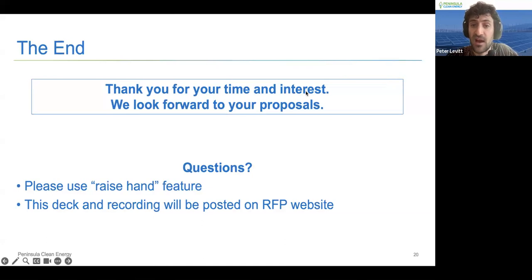Is there a PPA form preferred, or is the assumption we will use our own paper? For portfolio B, you can bring your own PPA form. We do not have a PPA contract drummed up.